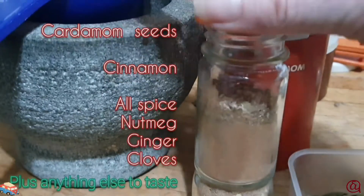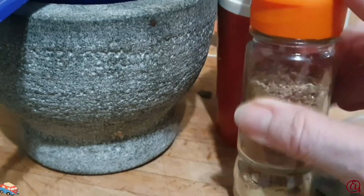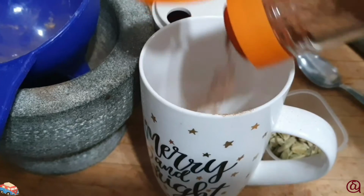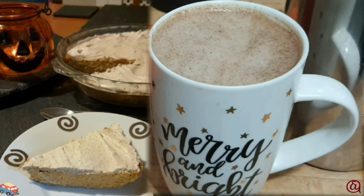So here is our final mix. All we have to do now is put the lid on and give it a good shake to mix it all up. Just keep shaking till you're happy with the uniform mix and then use it. I'm making a latte here, but it's good for adding that festive flavour to anything, including the pumpkin pie that we're going to be making next.